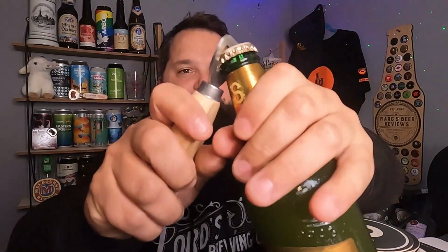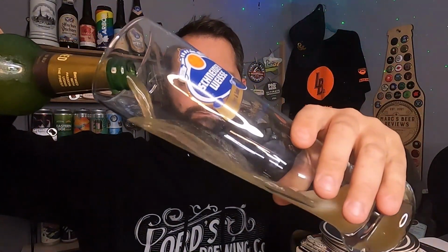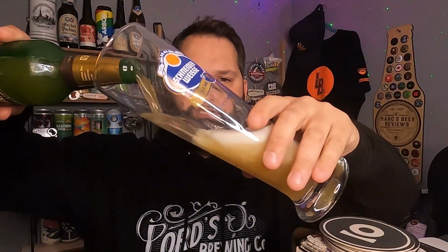Right, let's get the top open. Boom. Lovely smoky bottle opening. Going to put it in my Schneider Weiss glass, because this is the closest thing I've got to a Pilsner-esque glass. And in she goes.